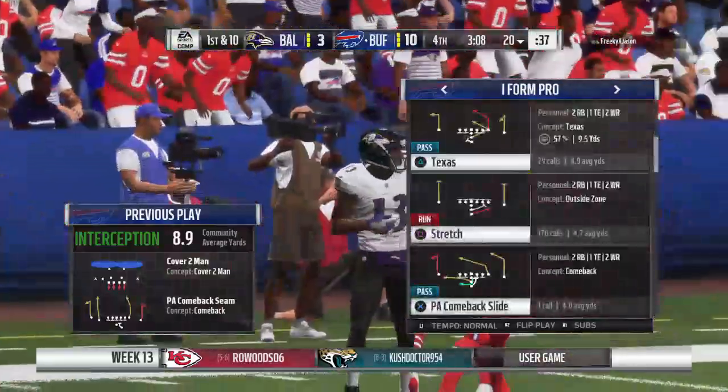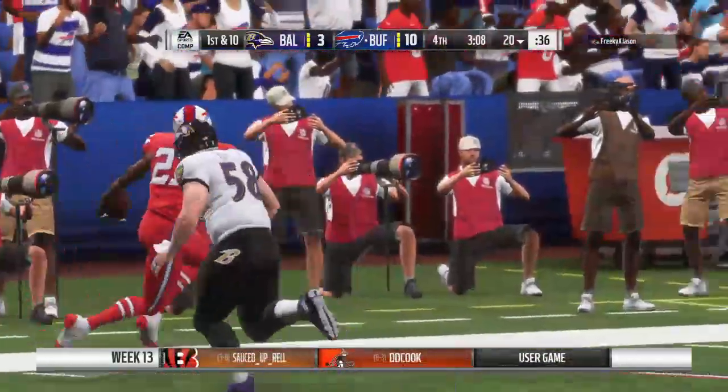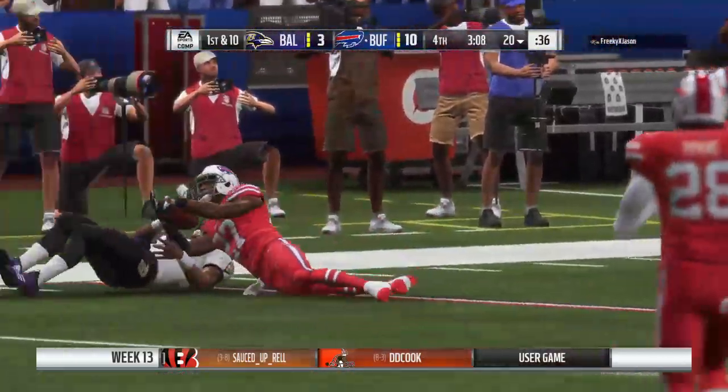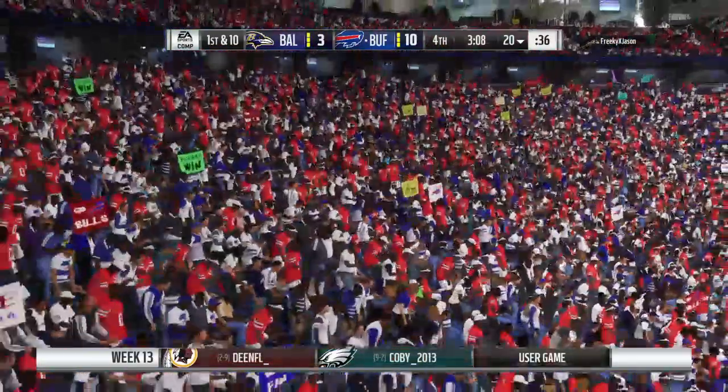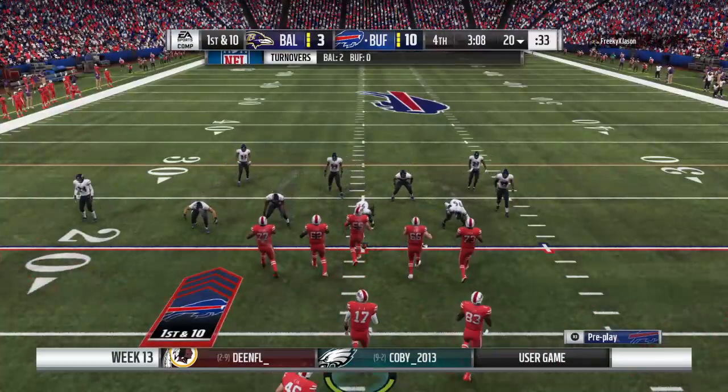Brandon, offensively, this has been a tough day for him. Trying to find a place to throw the football. It's been extremely difficult. I've got to give a lot of credit to the secondary, especially the corners who've had the receivers on lockdown. Allen and the Bills now with a 1st and 10.